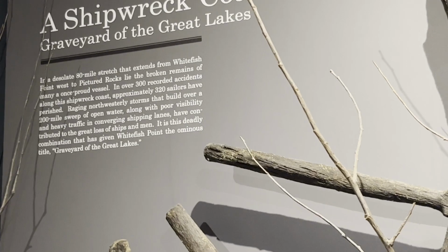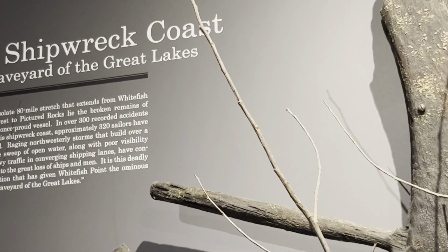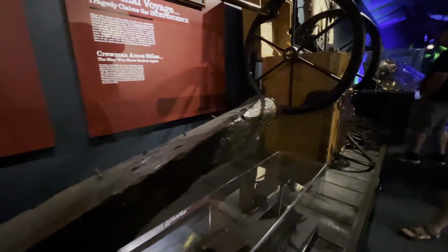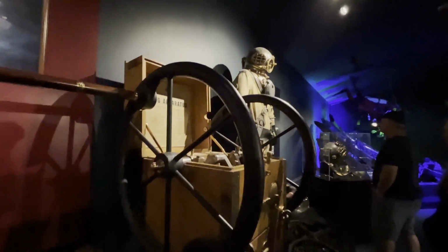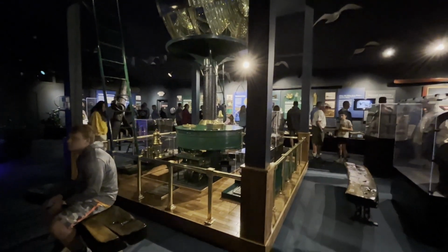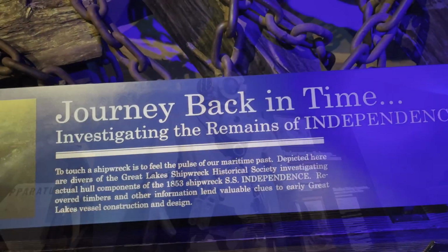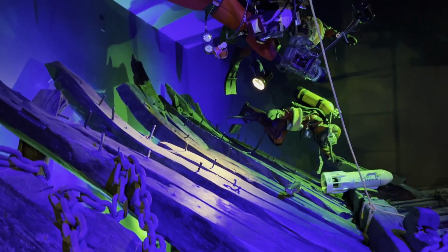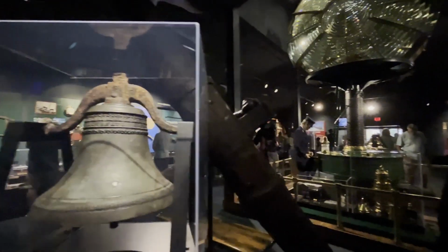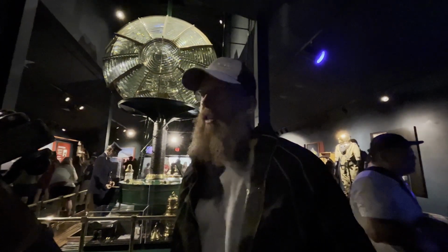So it says Whitefish Point is known as the graveyard of the Great Lakes, with over 300 recorded accidents, and 320 sailors have perished. So this bell was made by the G.W. Coffin Company, the Buckeye Foundry in Cincinnati, Ohio.